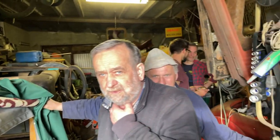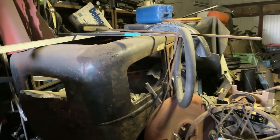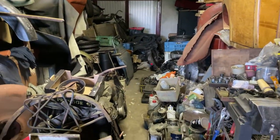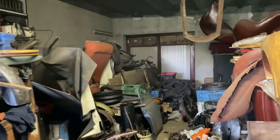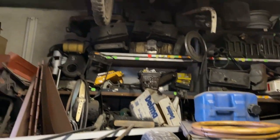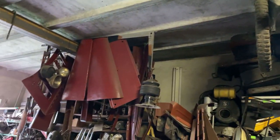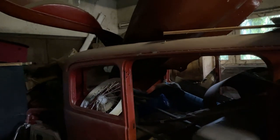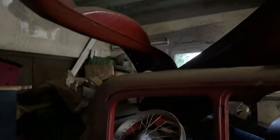Five or six cars. Oh my god, what's this? It's a Peugeot? Citroën? Look at that. Oh my god. Yeah, these guys have everything. Years and years of collecting. And they really know what they have. It would take me months to figure out what's inside this garage.